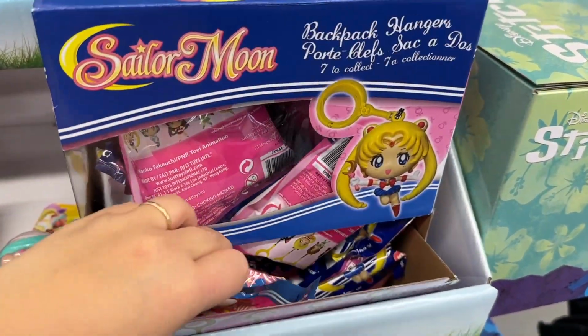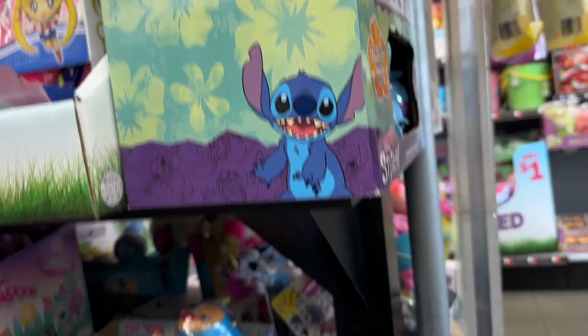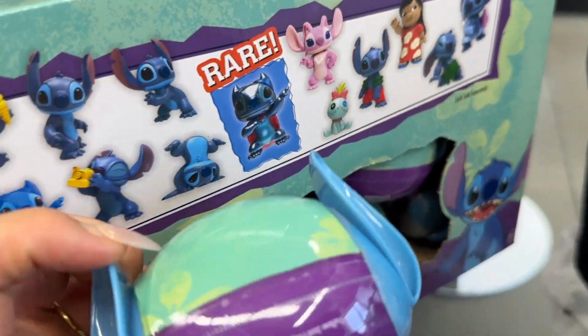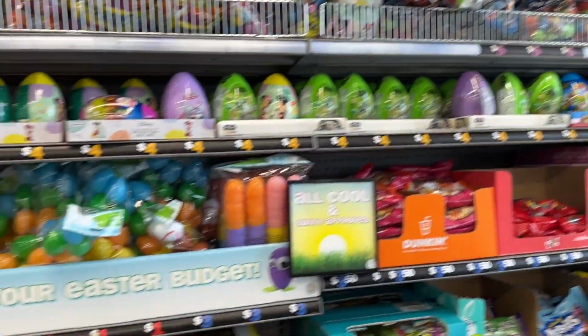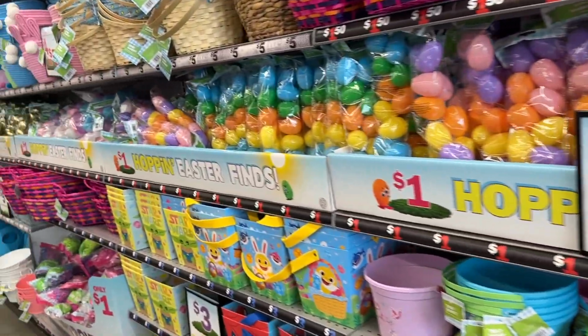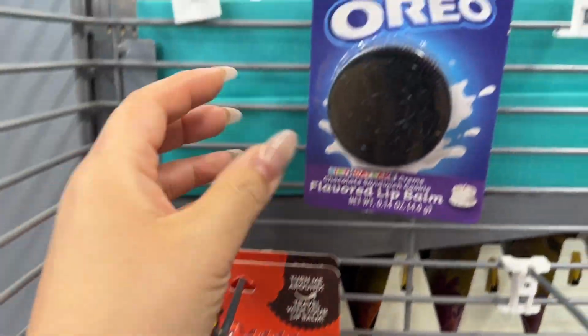They have Sailor Moon, my favorite, add to cart. There's also Stitch. All this Easter stuff. There's Care Bear, adding it to my cart. There's also lip balm Reese's and Oreos.